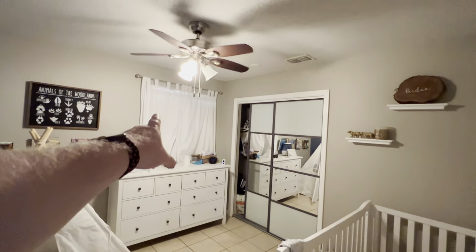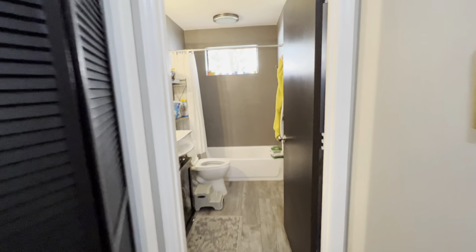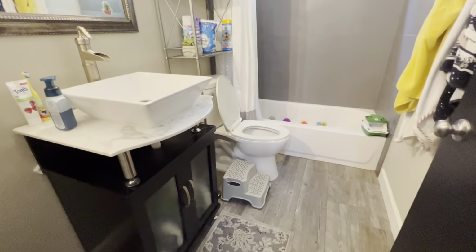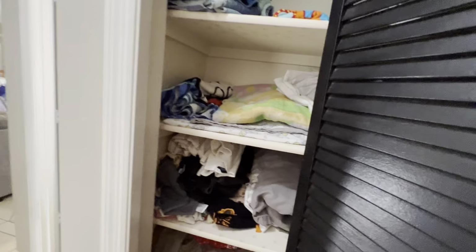It's the baby's room, so they do have blackout shutters right there. And here's bathroom number two, number one that we've seen. It has been updated, nice lighting, full-size toilet. And you've got more storage in here as well.